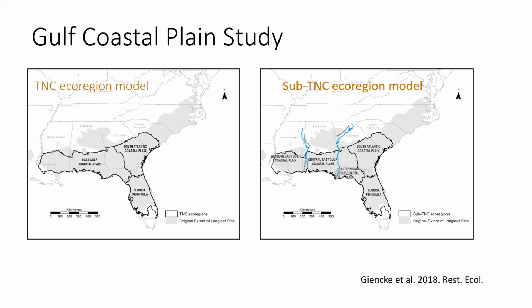The Gulf Coast Plain study was similar. It looked at variation starting with 2 models, starting with the TNC ecoregion model, as did the South Carolina study. That included 3 units on the left here: East Gulf Coast, South Atlantic Coastal Plain, and Florida Peninsula. Notice that this study was done at the same time as the South Carolina study, and it shared a common garden. So there was overlap here in methods and in timing and in species that we studied.